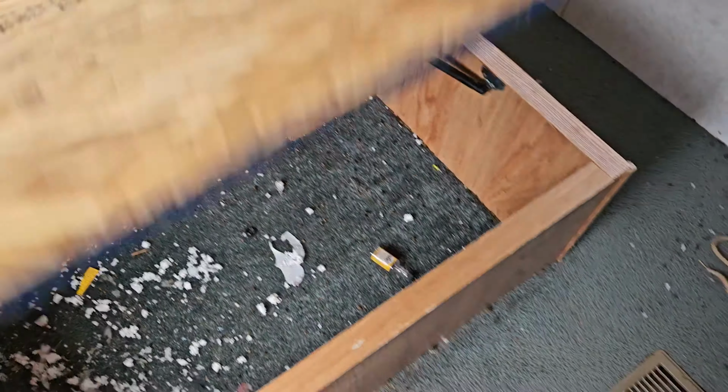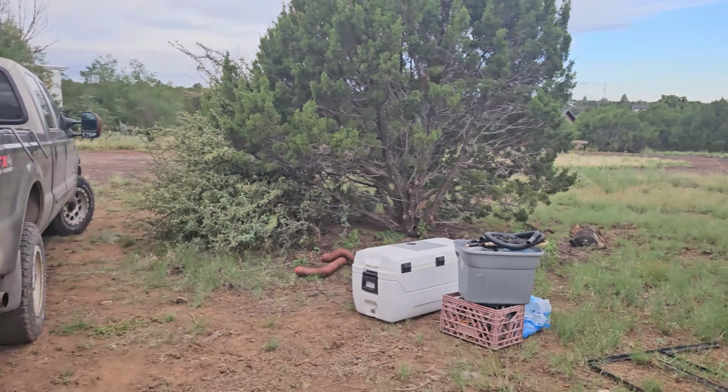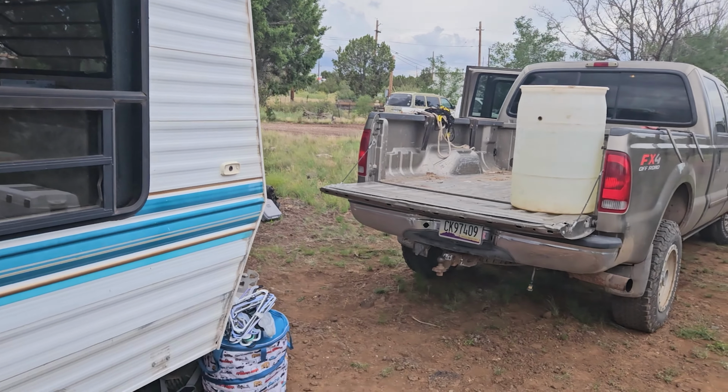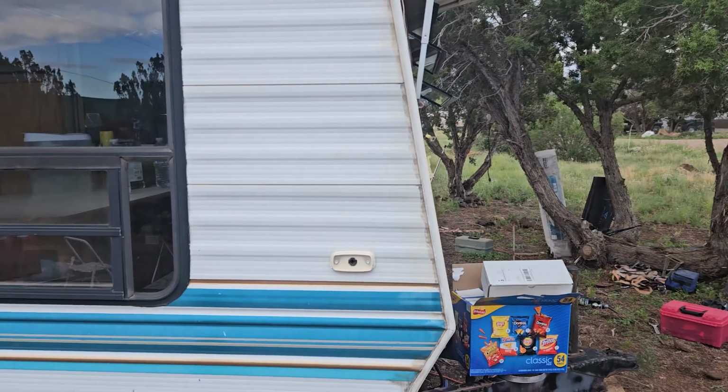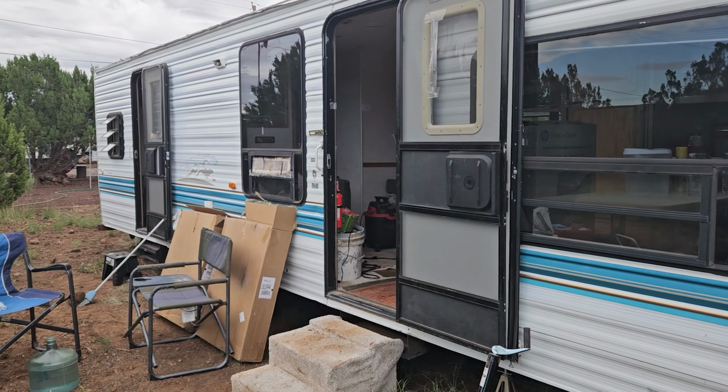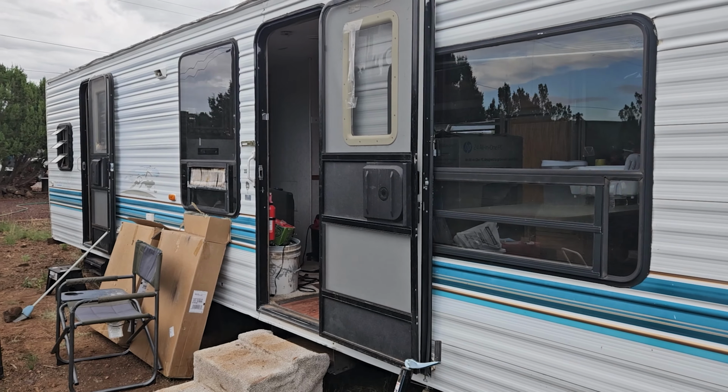All right, let's move this truck back here and start throwing stuff away. But what a blessing. That is a cool trailer. Happy to have it. We just have to evict the rodents out of there, all the rats.